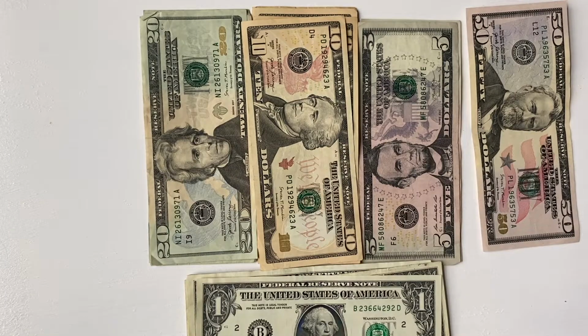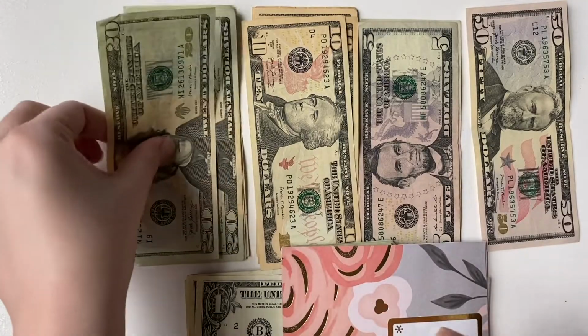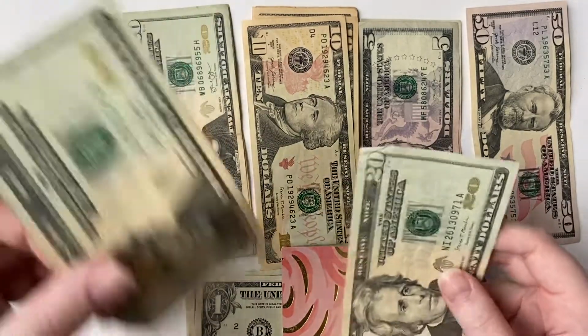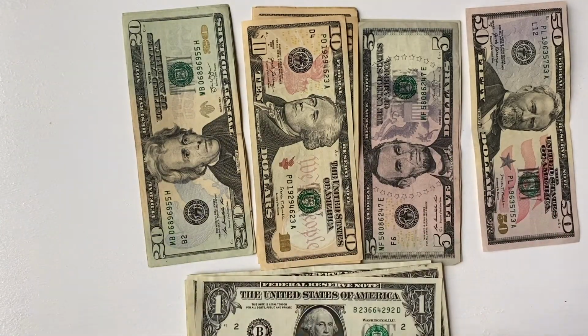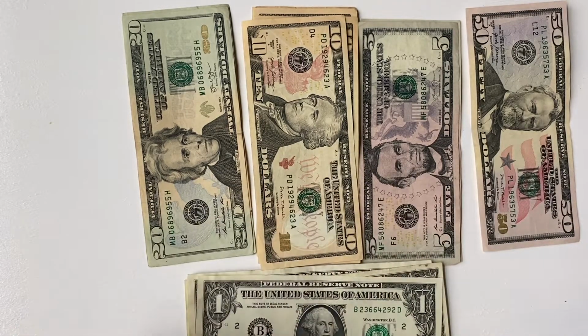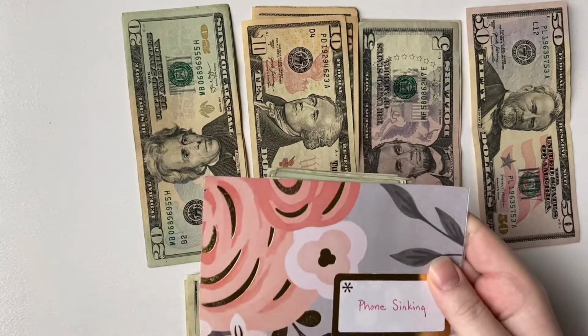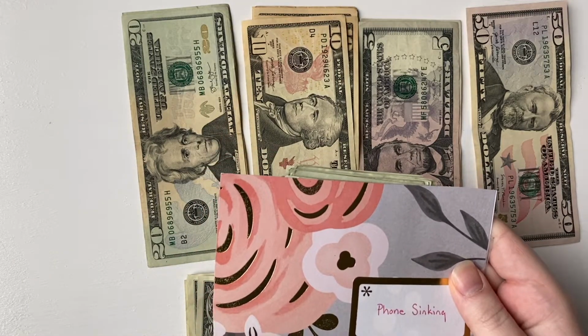All right, with 2 envelopes left, we have our phone sinking fund. We always put $40 into this every 2 weeks. And that is for our phone bill that we pay annually. I'm not gonna count it because it really doesn't matter. I won't spend it until I get the bill at the end of the year.